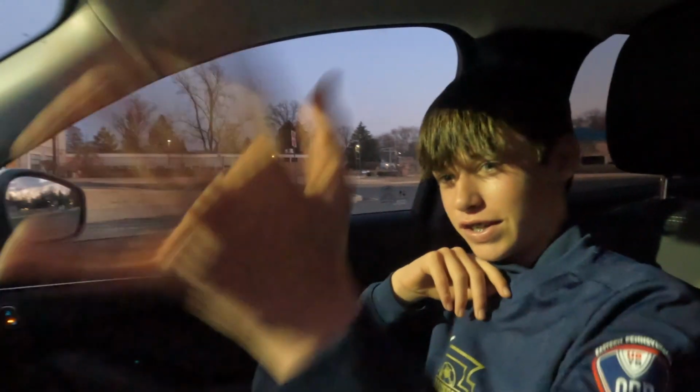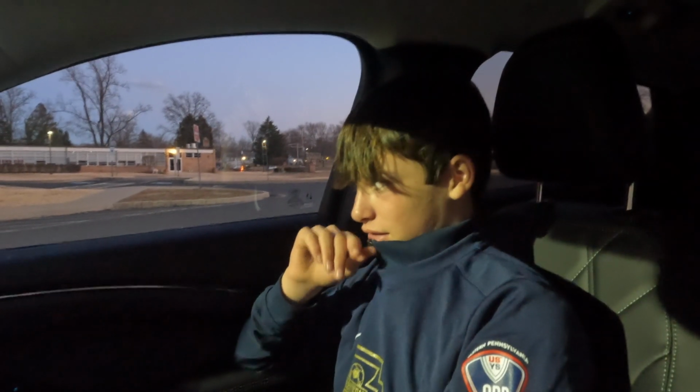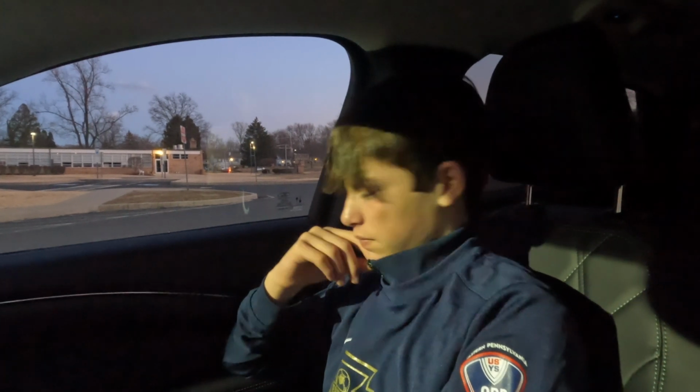What do you think of the car? It's okay. Yeah? What do you like about it? The interior, I guess. Like the layout of it? Yeah, like the whole thing. Okay, that's fair. What do you not like about it? The range. I hate the range. Yeah, you were not a big fan of stopping, it seemed.